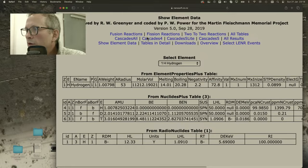There we go. And if you want to know, if you go to the MFMP's Philip Power programmed system, I can show you here now how you can see this. Let me do that, because we'll be needing to look at this anyway later. I'm going to blow it up a bit. If you go to the tab Show Element Data here, and I'm going to blow it up a bit more, okay?